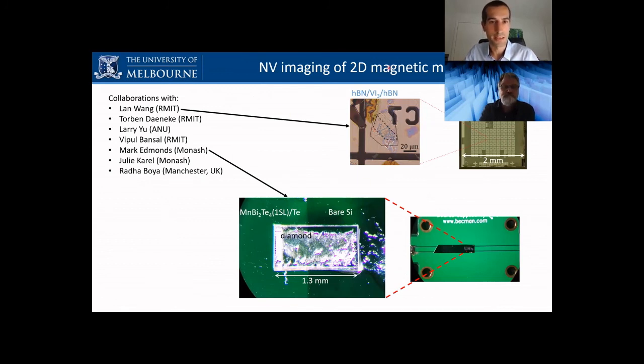And the example at the top is from a collaboration with Lan Wang at MIT, where they're looking at van der Waals materials mostly, which means things that you can exfoliate, that are layered, and you can exfoliate down to monolayer often. And you can also stack different types of materials. And then what they do is they transfer directly onto our diamond chip, which makes it quite convenient for us. And here we looked at VI3, vanadium triiodide, encapsulated with hBN. So I'll describe results on that material next.